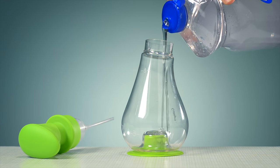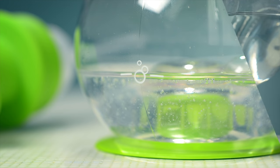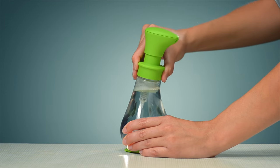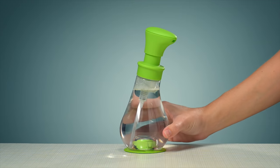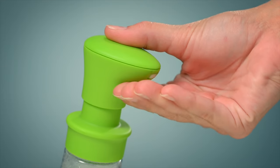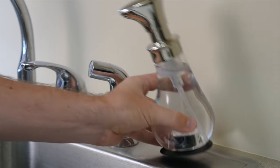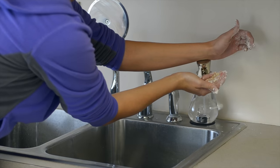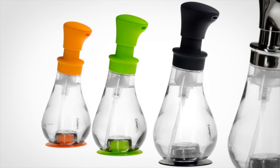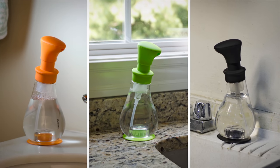To use the foaming pump, fill the reservoir with liquid soap up to the first fill line. Next, add water up to the second fill line. Then replace the pump and twist it securely on the reservoir. Finally, gently mix the soap and water together by swirling the container. The pump produces a rich foam for clean hands, and the integrated suction cup bottom allows easy operation. The reusable pump features an attractive design in several colors to accent your bathroom, kitchen, or deep sink.